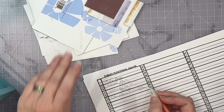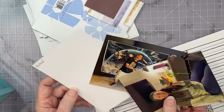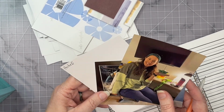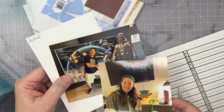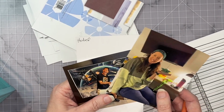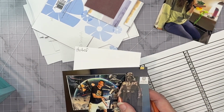So that'll be a double page spread. And then I've got our hotel. Actually, I think this, so I've got this picture of Katie. This is actually at the end. We got this little baby Yoda caramel apple. And then Alex, this is just a picture in his hotel. I don't know that I'm going to put these here. I might put this, actually, this is going to go in the back. I might put this one on this.